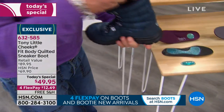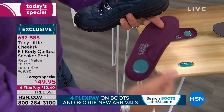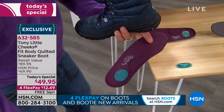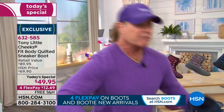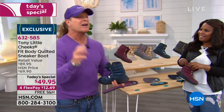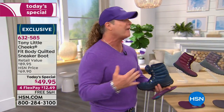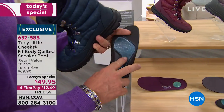Then we do a removable insole here. You now have memory foam, so you have arch support. You gotta have arch support. And so many boots do not have arch support. You're sticking your feet in there, they're like lead boots. Walking like this, and obviously they're not great for your feet, and they're not fashionable. So we did that. Then we put a gel heel pad, and then we put a gel foot bottom.